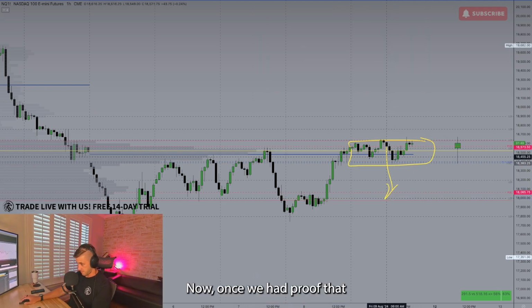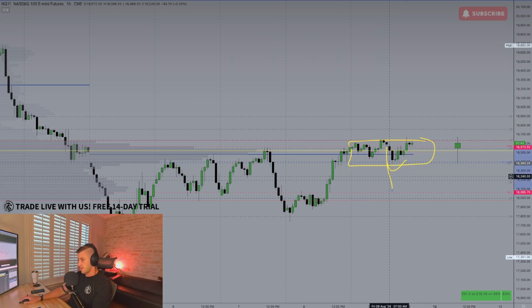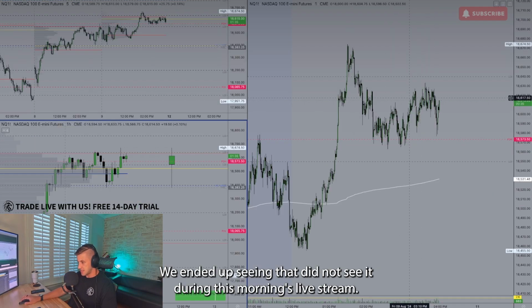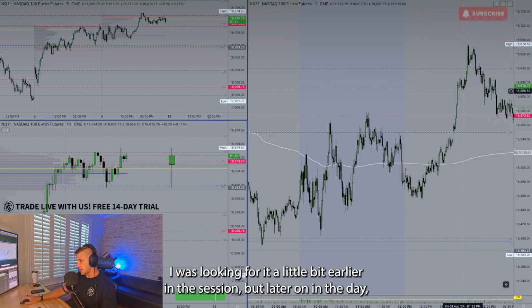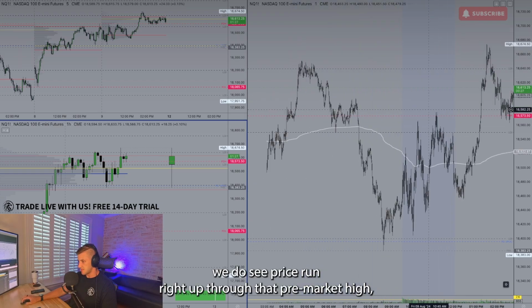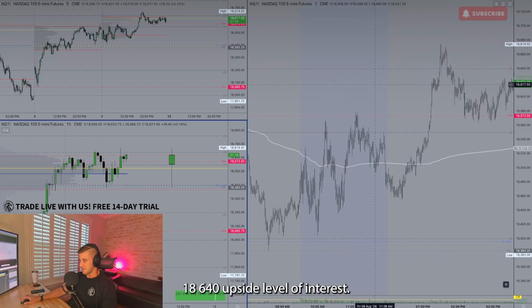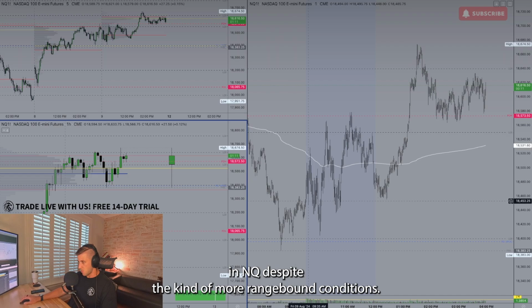Now, once we had proof that that 400 area was being supported, that was a good sign that price may make an attempt to run the pre-market high. We ended up seeing that, did not see it during this morning's live stream. I was looking for it a little bit earlier in the session, but later on in the day, we do see price run right up through that pre-market high, right up into that 18,640 upside level of interest. So some good technical trading for today, some really clean action in NQ despite the more range-bound conditions.